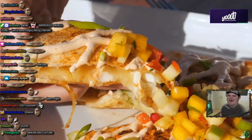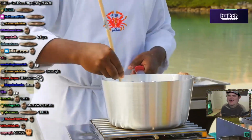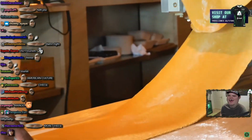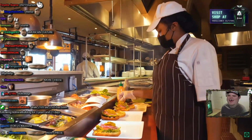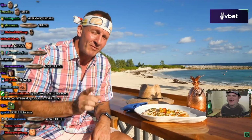Oh, that's what they added, the cheese. So my goal today is to meet some Bahamian chefs to learn more about real Bahamian food and figure out where that line is between satisfying the tourists and the locals that come here and maintaining the Bahamian culinary identity. This was a nice breakfast, but we have a lot more food to come.